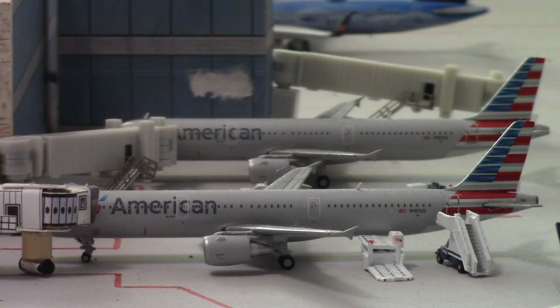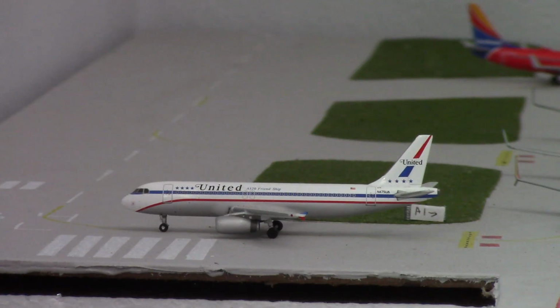Some good news is I'm finally getting that American A321 that I ordered a very long time ago by NG. It should be coming in about a week or so, so expect an unboxing for that. As I mentioned earlier, the other runway at Denver is getting some construction done, so it is closed, unfortunately. So this runway is fully operational and very busy today.